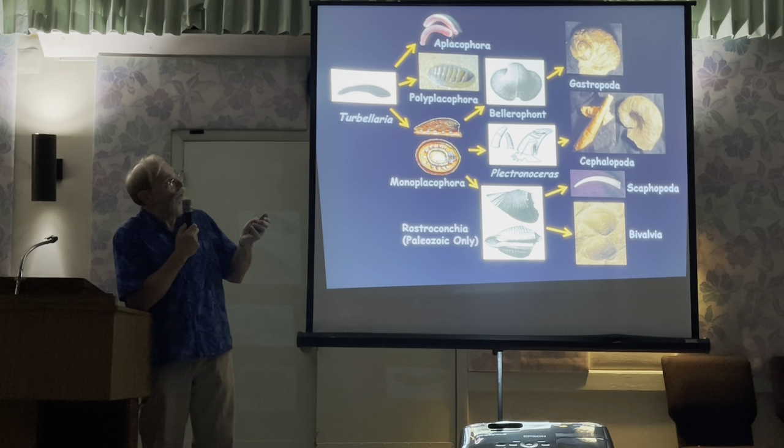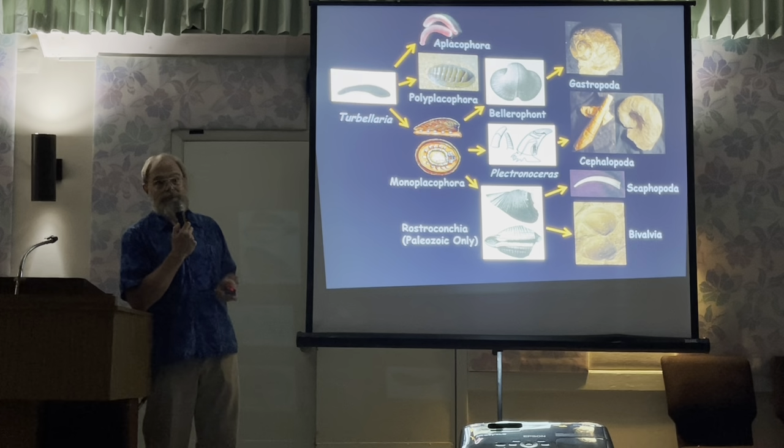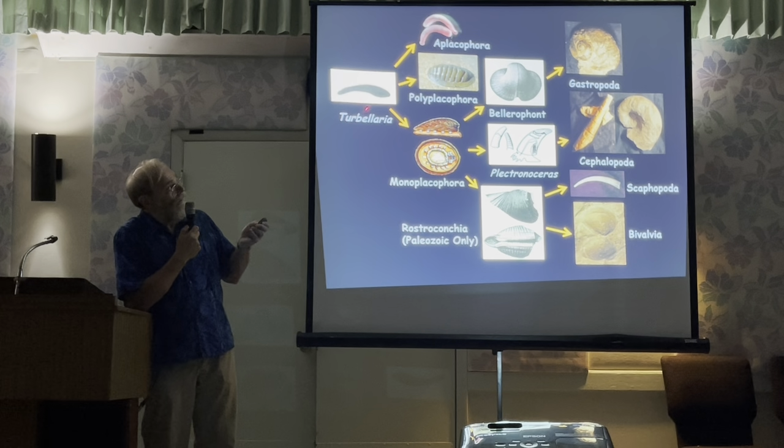Or if you take these little bristles, needle-like spicules of aragonite, and put them together, you can make eight plates surrounded by a girdle. You get a chiton. That's where they came from. And if you take this and fuse these together to make one shell over the top, you have monoplacophora. And then take this shell, you get all the other mollusks.